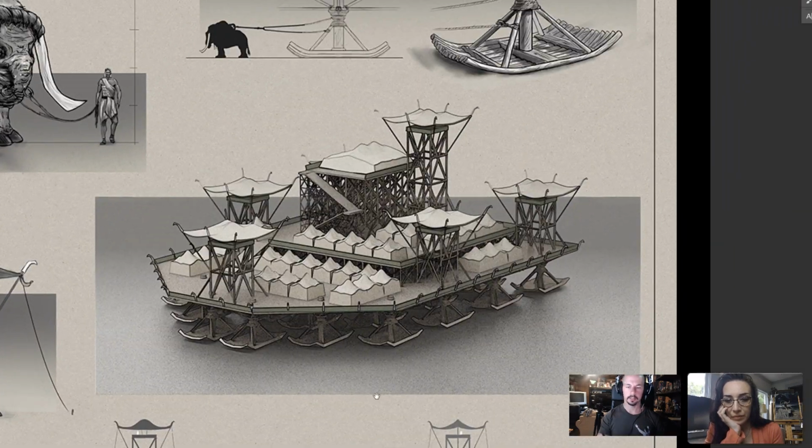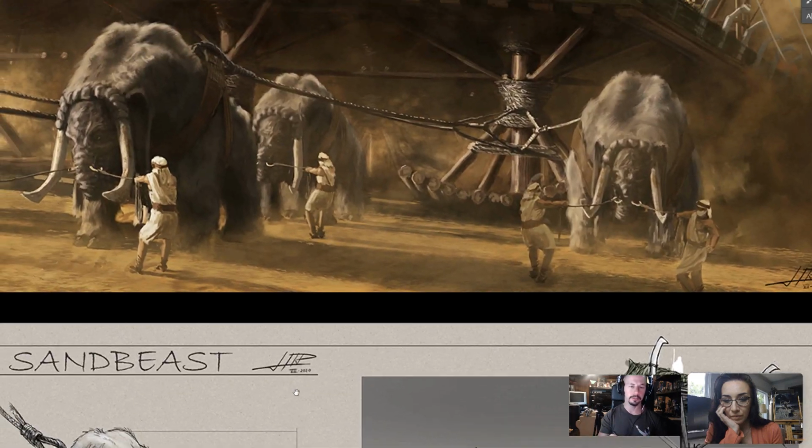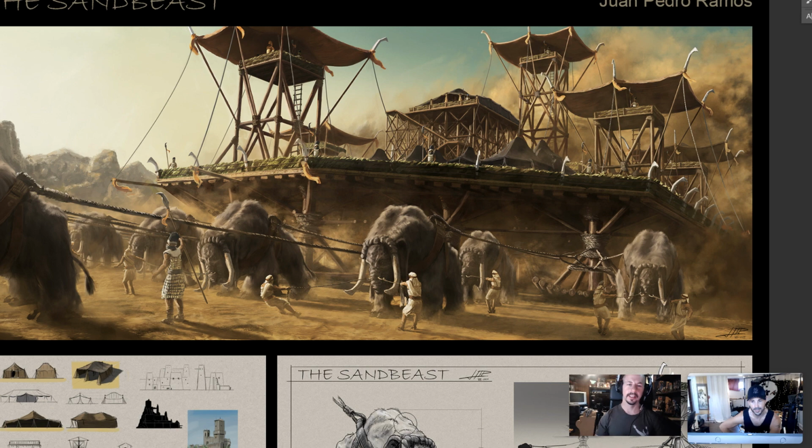Look at this. Got it all set up there. I assume the power gems are in there. They're under the tarps, as Tyler said. Right, yeah, they're under the tarps. But this is great.